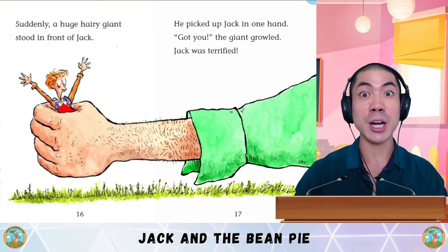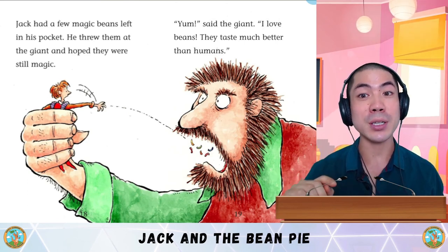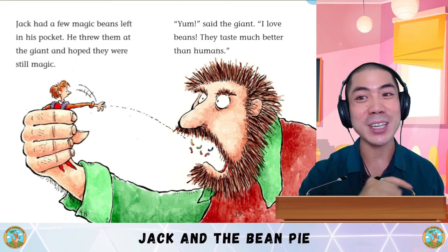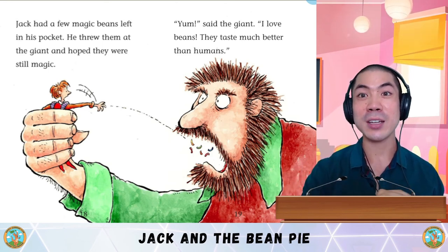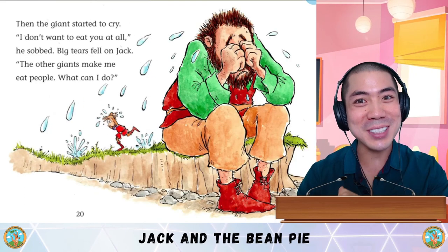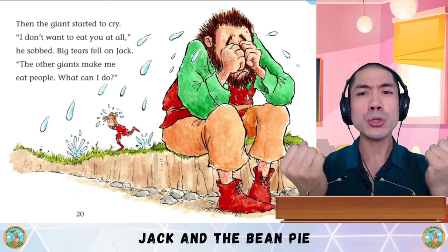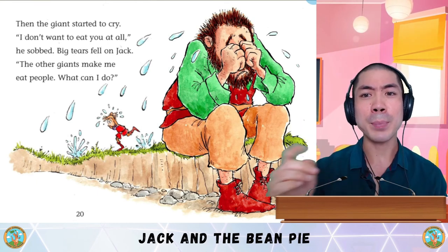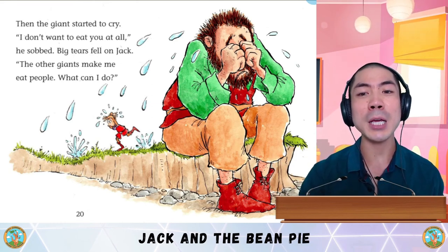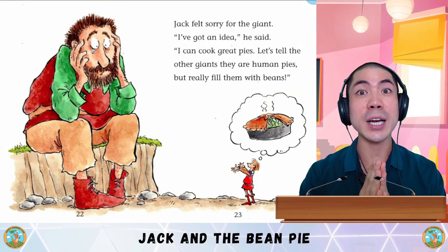Jack was terrified. Jack had a few magic beans left in his pocket. He threw them at the giant and hoped they were still magic. "Yum," said the giant. "I love beans. They taste much better than humans." Then the giant started to cry. "I don't want to eat you at all," he sobbed. Big tears fell on Jack. "The other giants make me eat people. What can I do?" Jack felt sorry for the giant.